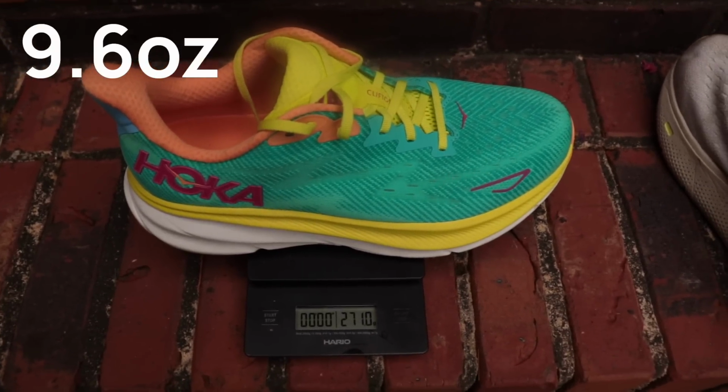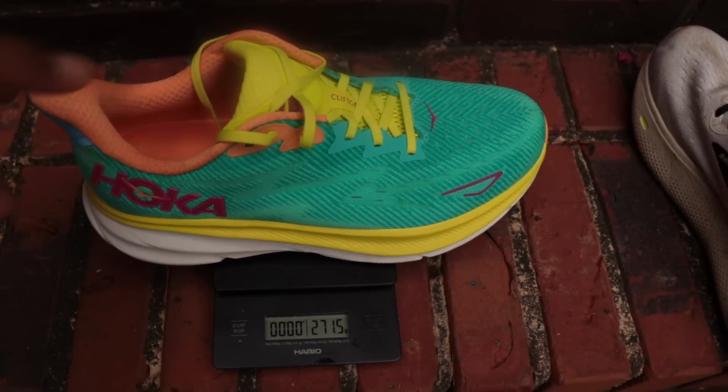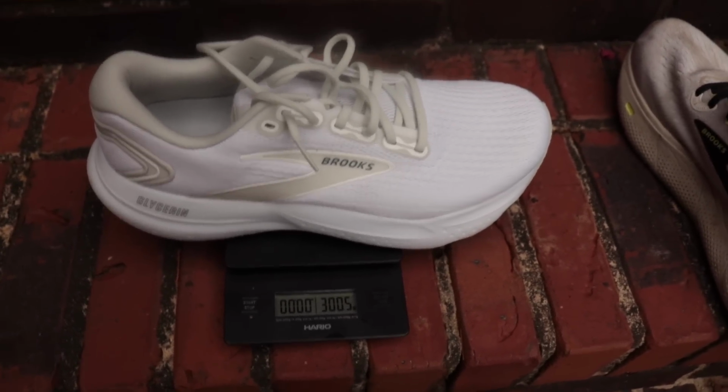271 grams. So not as much stack, not as much cushion here. So it's coming in at a little bit of a lighter weight. And then let's throw our friend the Glycerin on. This is coming in at exactly 300 grams. So it's a little puzzling that the stack is pretty similar between the Glycerin and the Ghost Max, just looking at them.